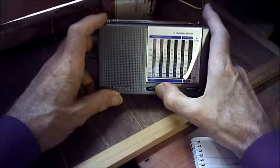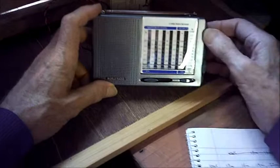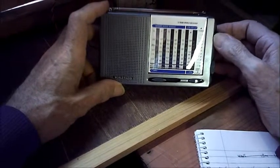Let's run out of steam. And band 7. Where are we? There's band 7, which is 19 meters.